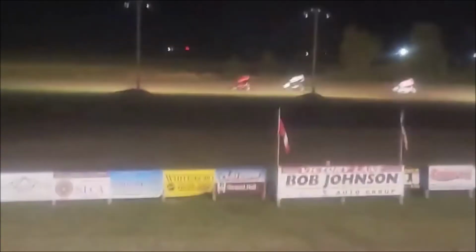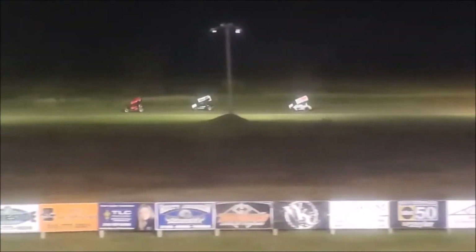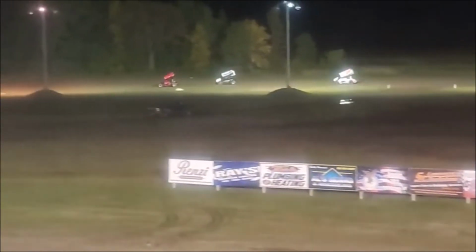So Josh will try to get the car refired. Of course, Josh, 4 wins on the season. Picked up 2 in a row on May the 13th and May the 20th. Also grabbed 2 in a row on July 22nd and July 29th. Logan Crisafulli was the most recent winner in this division on August the 12th.